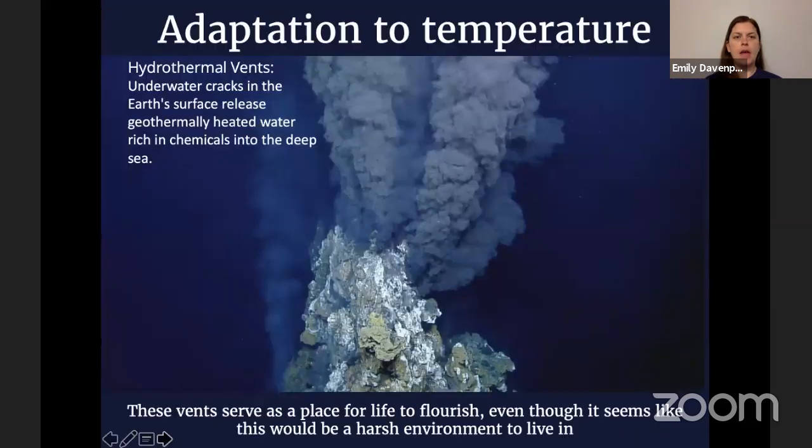All right, next up. A lot of creatures have to be adapted to temperature. Most of the deep sea is cold, but there are often places like these hydrothermal vents where geothermally heated water gets released into the deep sea. These hydrothermal vents can release water that is 700-800 degrees Fahrenheit. So it's boiling hot. And that doesn't seem like a really great place to live, but actually life thrives at these hydrothermal vents. Not in that 700-800 degree water, but just next to it, where it might be like the temperature of a nice warm bath.